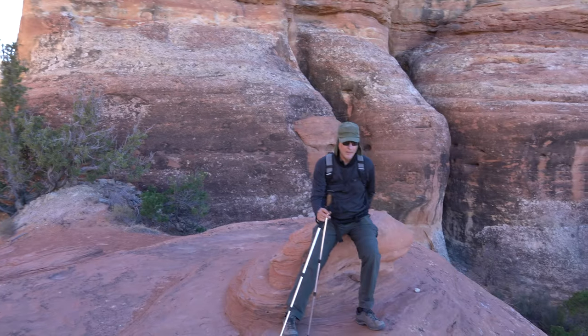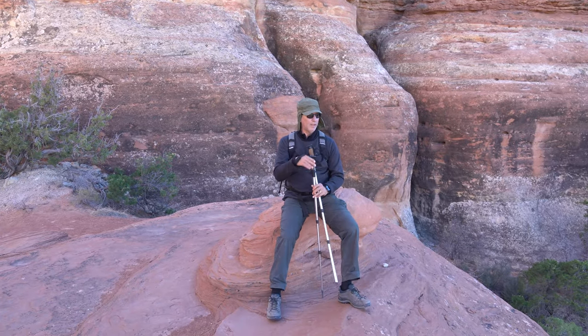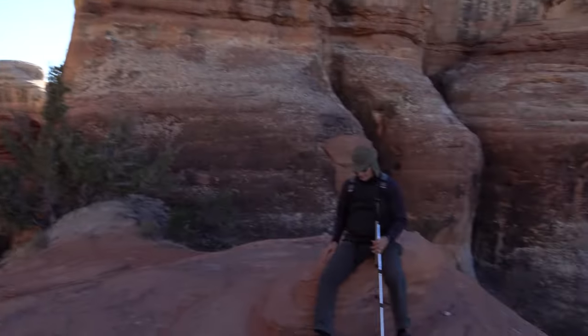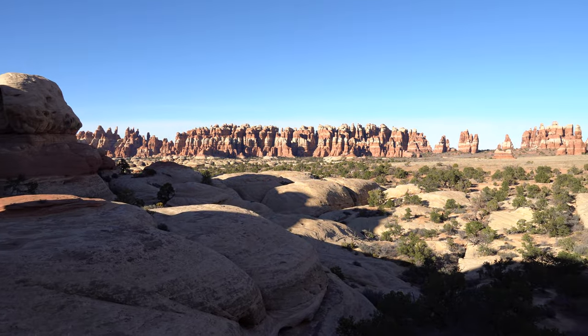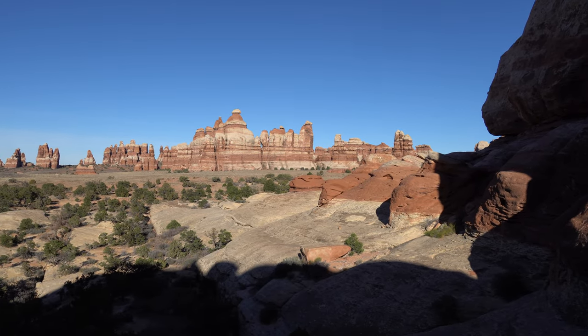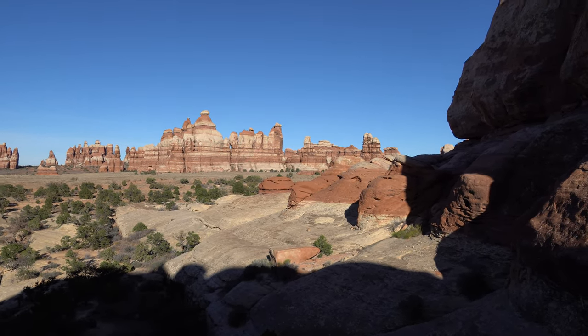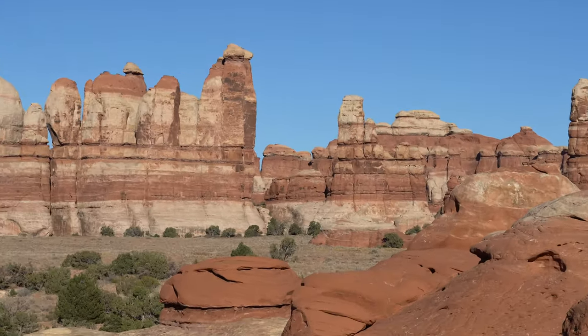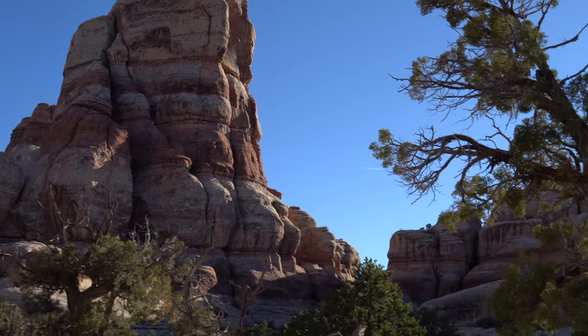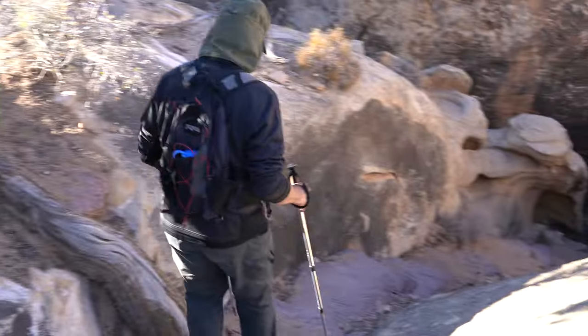Well, we've made it up to the viewpoint, which is on the map. We were expecting it to be a view of, I guess, the distance, but instead, it's a view of Chesler Park. Basically our campsite over there. Yeah, our campsite is over that way. Right in there. See that slot trail? Look what lady's talking about.